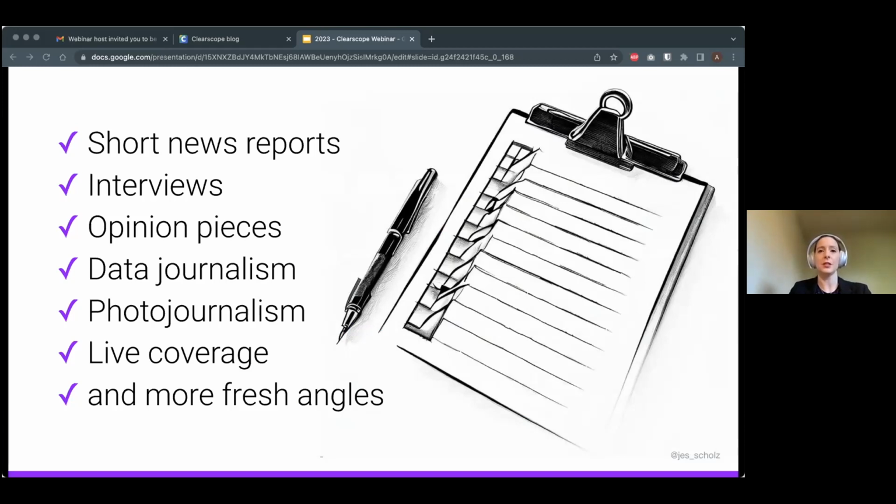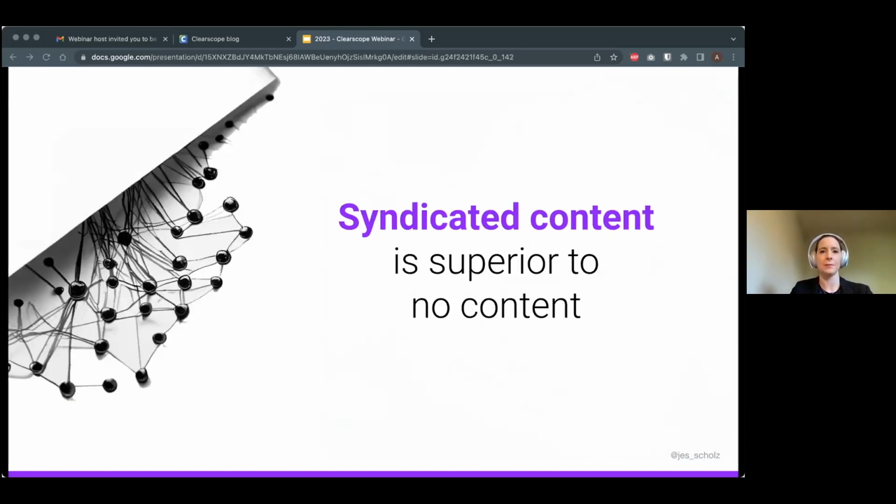Don't rely solely on short news reporting. Go deeper with interviews, opinion pieces, data journalism, photojournalism, live coverage, or any other way to explore a fresh angle. And if you're a small team and you're hitting resource constraints, syndicated reportage is preferable to no coverage.